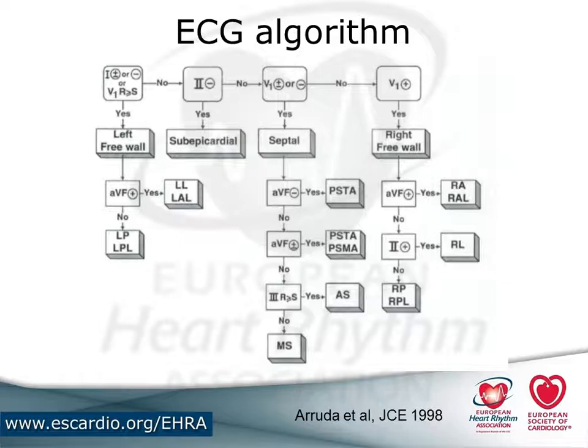And again, as Richard said, I think it's important, especially for parahisian pathways or pathways we need to talk about going to the left side.